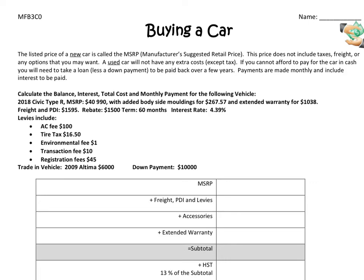This lesson is about buying a new car, or what we call calculating the monthly payments. A lot of this is of course done online, but I want to show you some things that we consider when we are buying a new car.